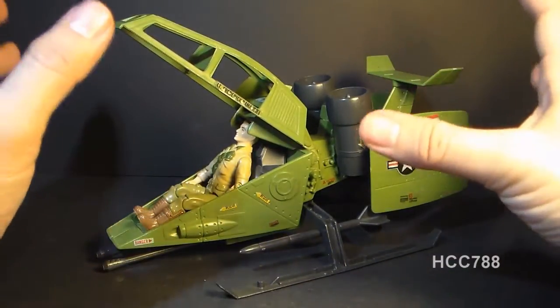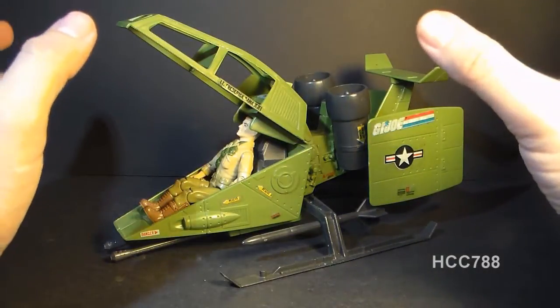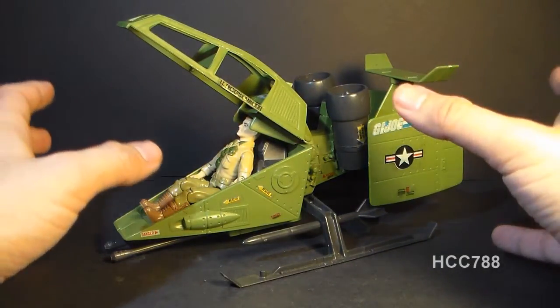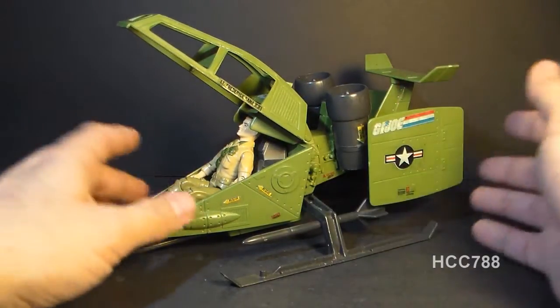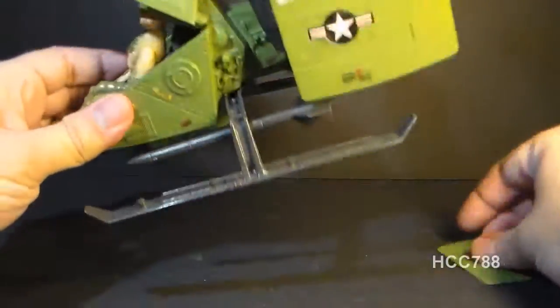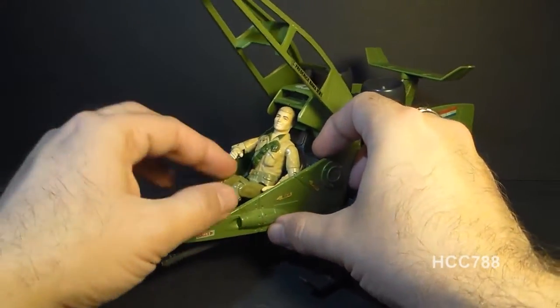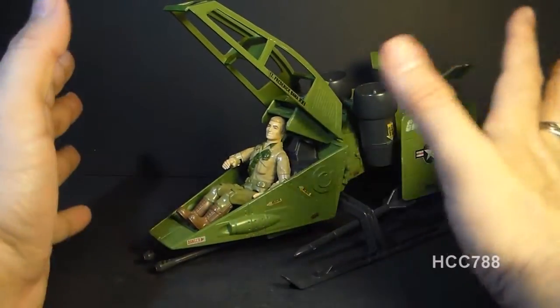You just have to be careful about every part of this vehicle. So if you have one, you just don't want to mess around with it too much. You put this on your shelf, and you forget it, because if you try to manipulate it in any way, something's gonna fall apart. The Skyhawk is great to look at as long as you never ever touch it.